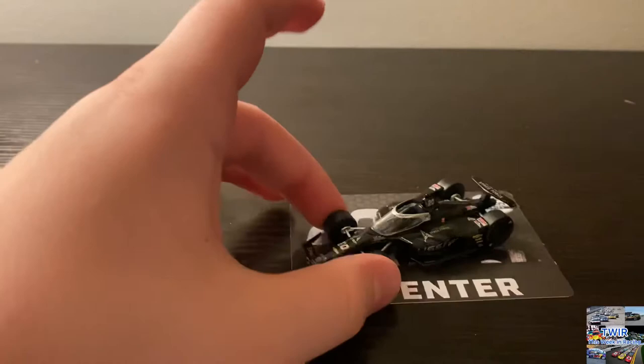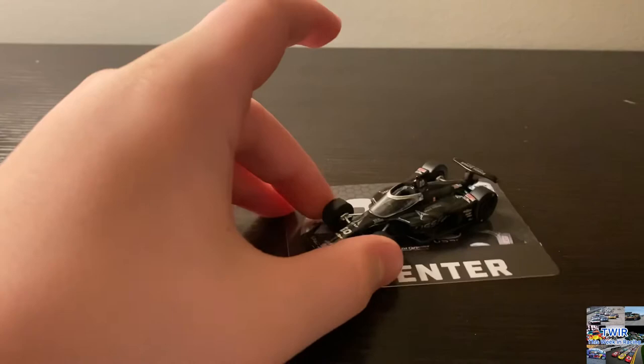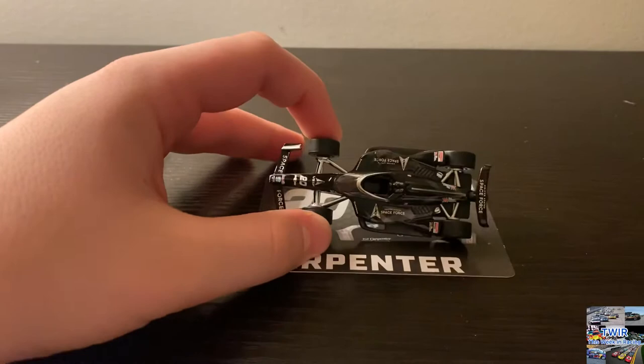After amazing paint jobs like Connor Daly's Indy 500 car from the same year, the Chuck Yeager tribute car, and the silver and blue fade from last year. But the Air Force era of Ed Carpenter Racing produced amazing paint jobs. This was one of them.